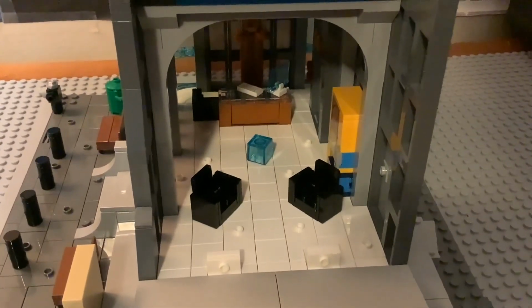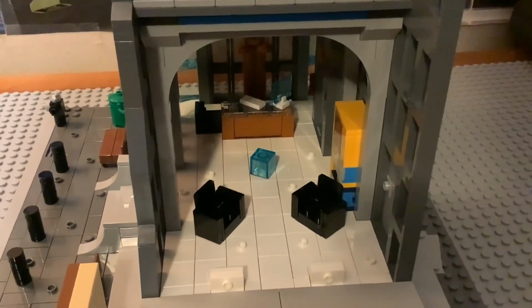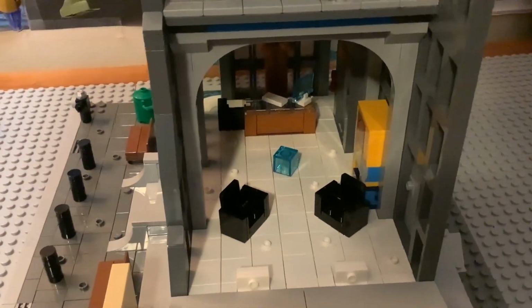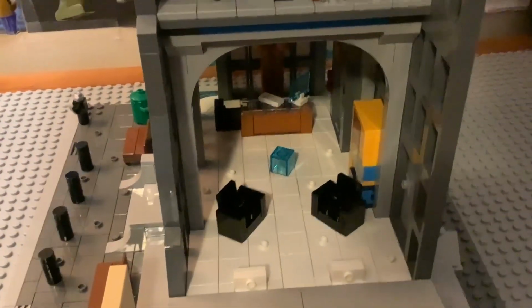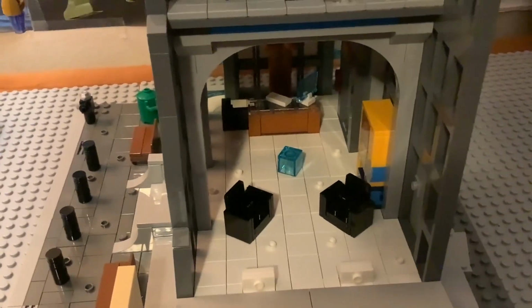And here we have the first floor right here. This is where you recreate that Loki escape scene from Endgame, since the Tesseract pops out of the suitcase right here from Tony Stark while Hulk busts out on his way right there. And then Loki disappears and heads to the TVA.